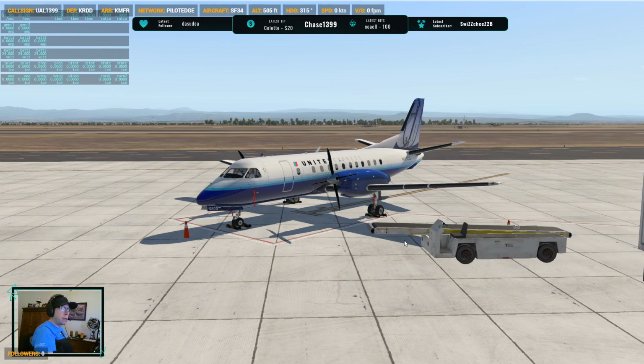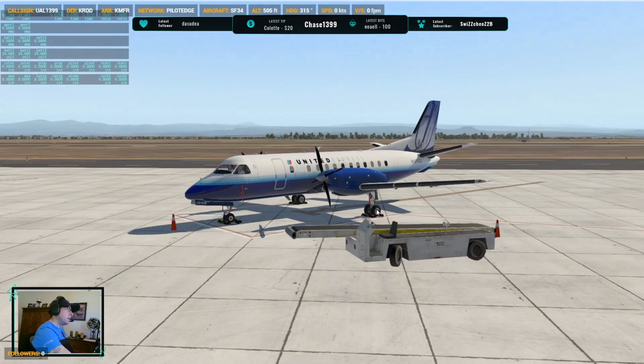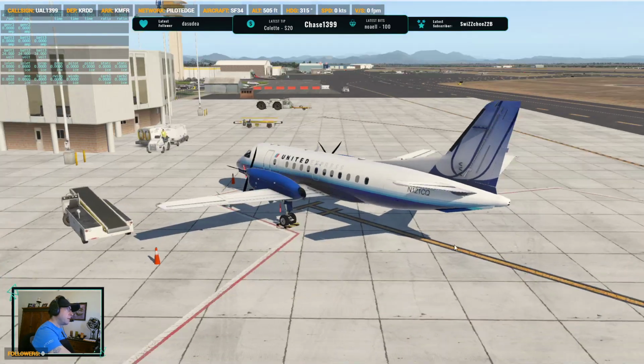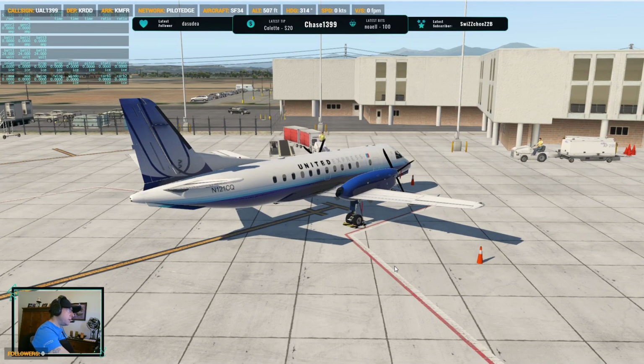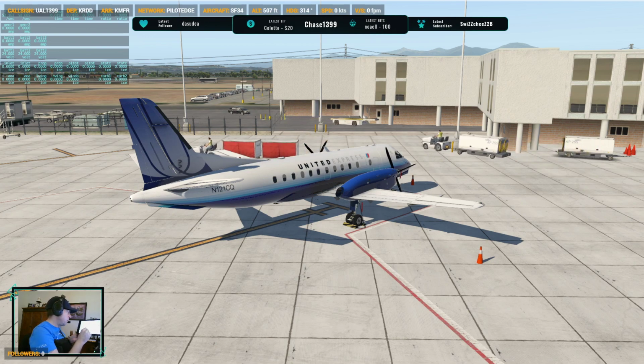And of course, we're flying on PilotEdge, using real world procedures, talking to ATC, doing all that fun stuff as well. And this, of course, is a fan favorite aircraft. So I've already loaded it through my iPad app called iGo Connect, which is really cool. You can load the plane.